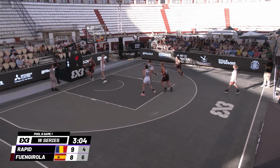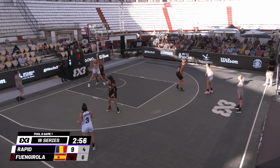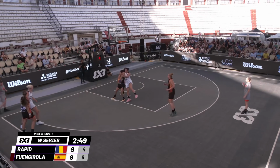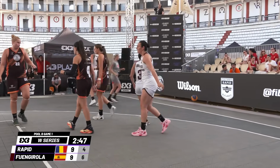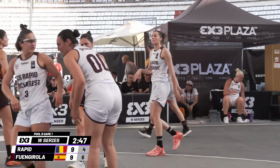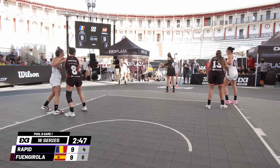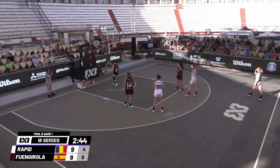Three seconds on the shot clock. Right at Mishenko. Tough take from Morales. It's a tied game. The scoop play isn't going to go. And really, we must give credit to this Fuengirola side and the defensive pressure that they have been delivering to Rapid Bucharest. Looks and attempts that many of these Rapid Bucharest players would make in their sleep are being snuffed out, deflected, and straight up missed because of the intense defensive pressure from Spain.